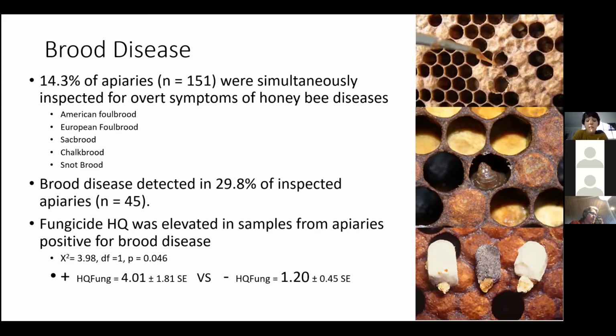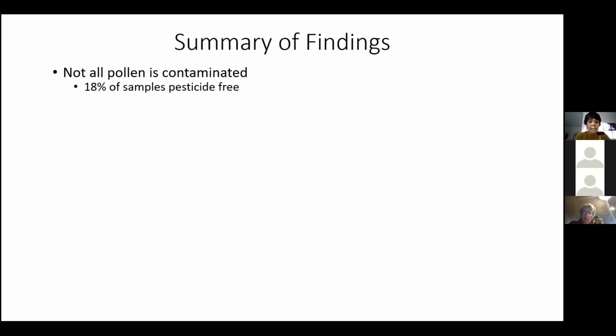And we found that the HQ for fungicide was elevated in samples that were positive for brood disease. So the colonies that tended to have brood disease, their mean HQ fungicide score was 4 versus 1.2 for the colonies that were free of brood disease. Again, that just seems to suggest that when we end up with a lot of fungicides in these colonies, that seems to be a high stress factor, and we're ending up with nosema and these brood diseases.